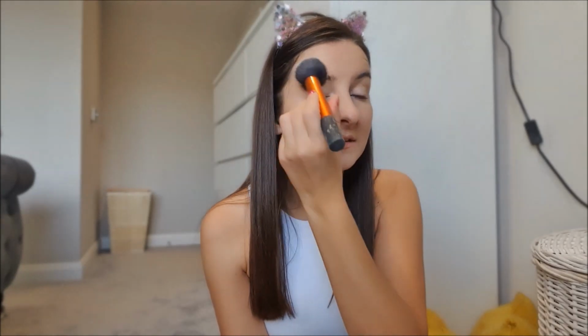Is that buffed in? The mirror is really far away and I'm really struggling to see it. And it's hard to do your makeup on camera, to actually see what you're doing. So let's hope this looks okay.